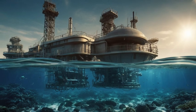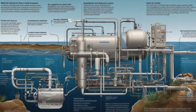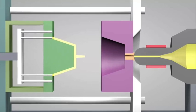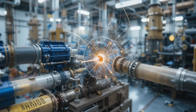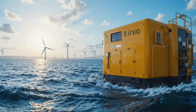Advancement and prospects for the future. The viability and efficiency of DSRO have already been shown by pilot projects, opening the door for commercial-scale operations, which are anticipated to start by 2028. These advancements mark a major advancement in environmentally friendly desalination techniques.